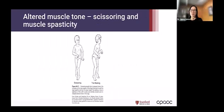In addition, when you pick them up, you can see whether they scissor their feet. And if they're old enough to be supporting on their feet, you can see if they flatten their feet when you hold them in a standing position. So scissoring and toe walking are also concerns.